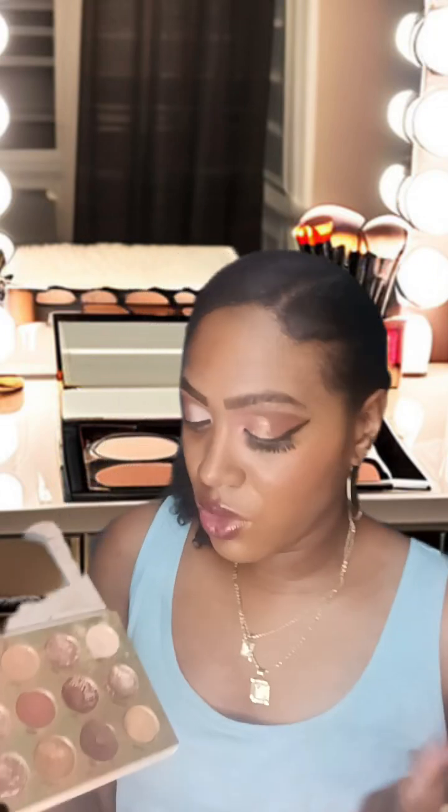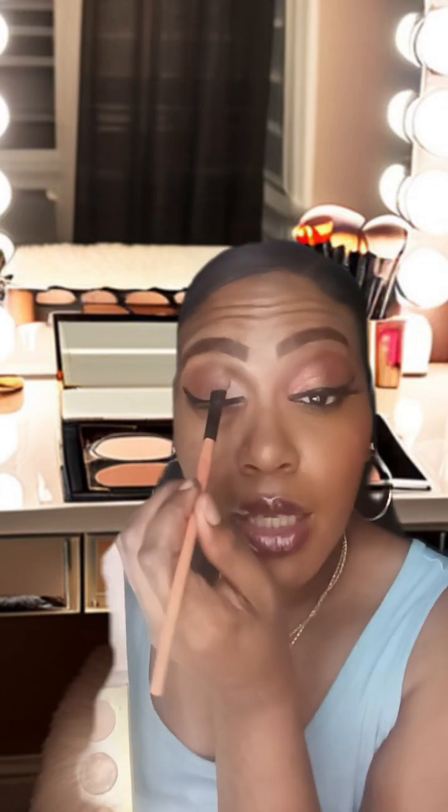Then I'm going to go back in and use my Nude Me eyeshadow palette. And I'm going to use Tease. It's like a glittery eyeshadow. I'm going to apply it over the white eyeshadow.